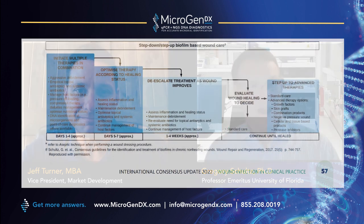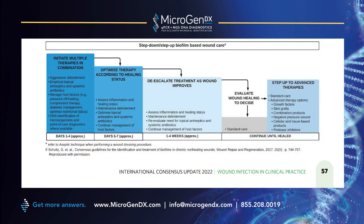Great question, Jeff. It turns out that the international panel that came together to update the IWII guidelines for identification and treatment of bacterial infections realized that bacteria in biofilms are very difficult for our immune system to kill. The biofilm matrix protects them from our neutrophils, macrophages, and also from many of our antibodies, and also provides incredible tolerance to most antibiotics. So the data from multiple clinical studies has shown that the most effective and rapid way to get rid of a biofilm is to debride it out.